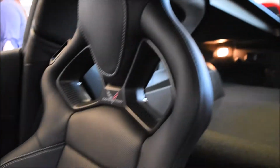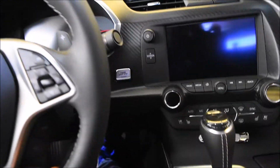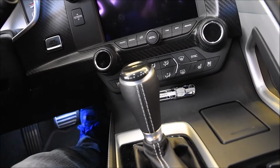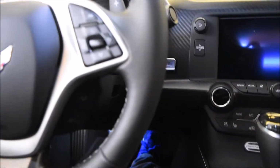I actually do have a lot of space in the back there, and you can see the competition seats look really nice in here. You got the paddle shifters too, and you sit really low to the ground. I can just imagine driving this thing for real. Especially if it was a Z06, that'd be awesome. All right, see if I can get out.